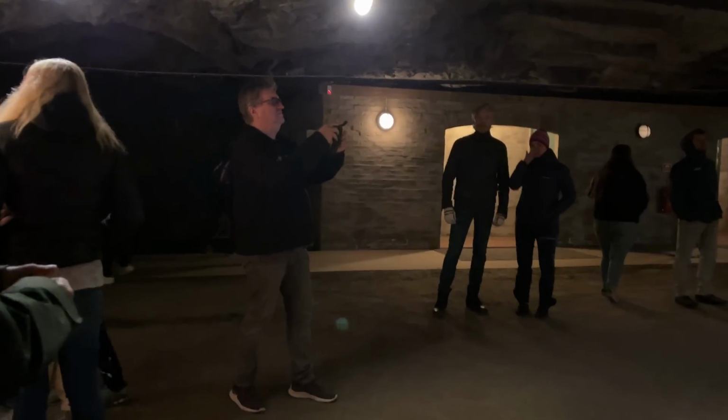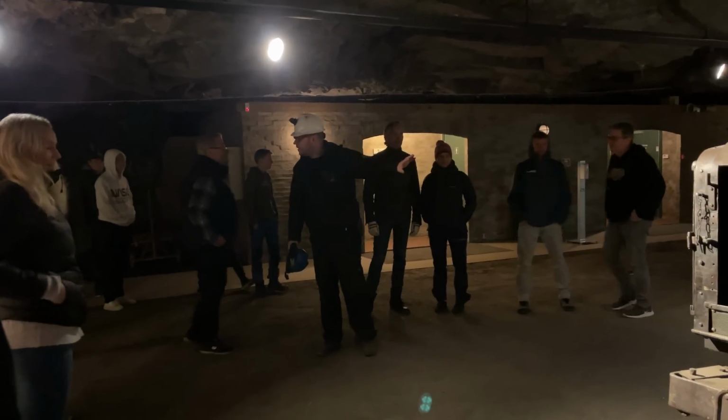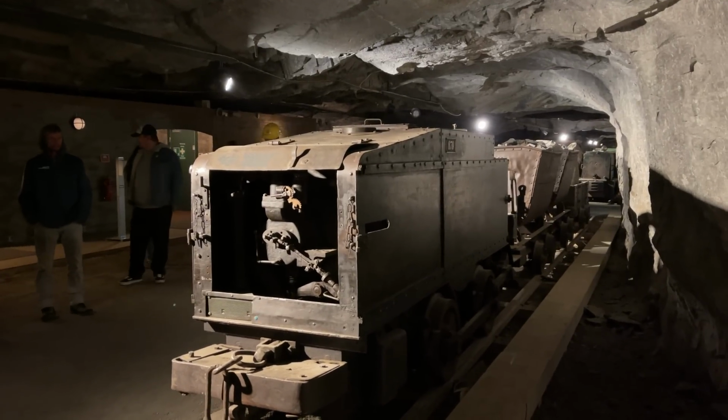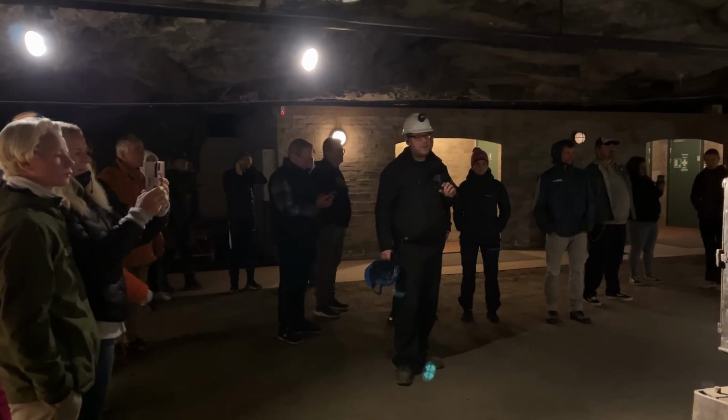I'll take the helmet. Thank you very much. You're welcome. First of all, you have these 2 trains here. This one is quite special. This is the first model used here in the mines. It's from 1911, a 1-cylinder benzene engine.